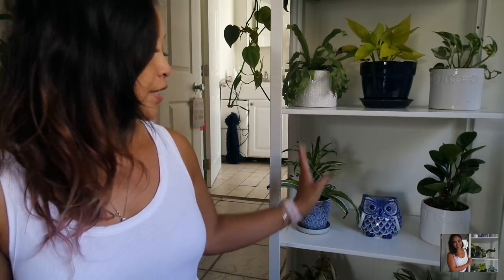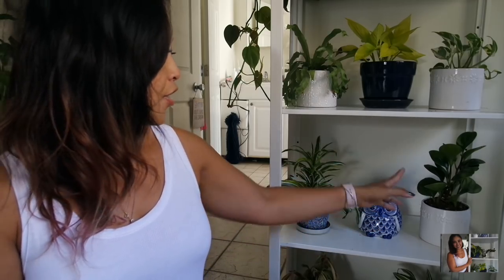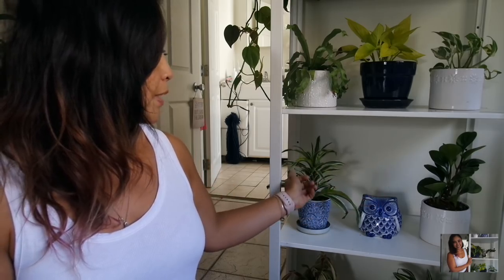We are coming down to the last two shelves here, so now I am kneeling down. So on the second to last shelf, I do have my beautiful Japanese thrifted owl, as well as another peperomia, and then I do have one of my dracaenas here.